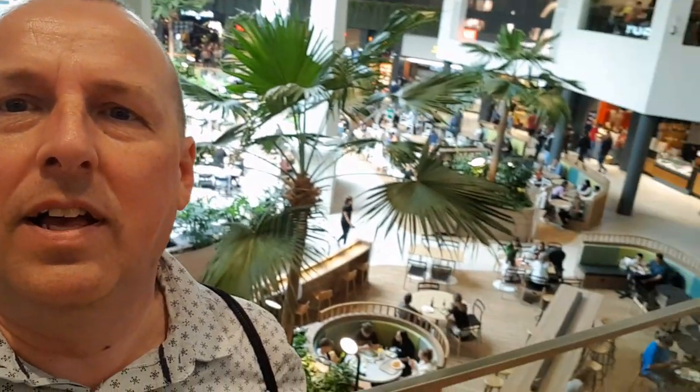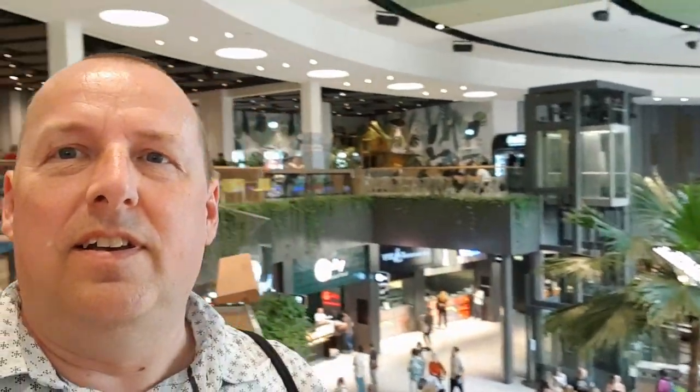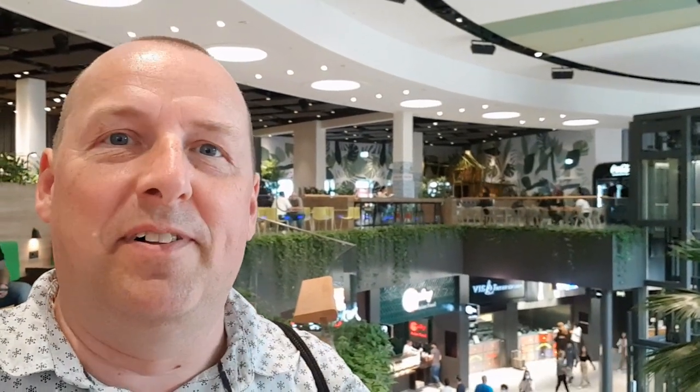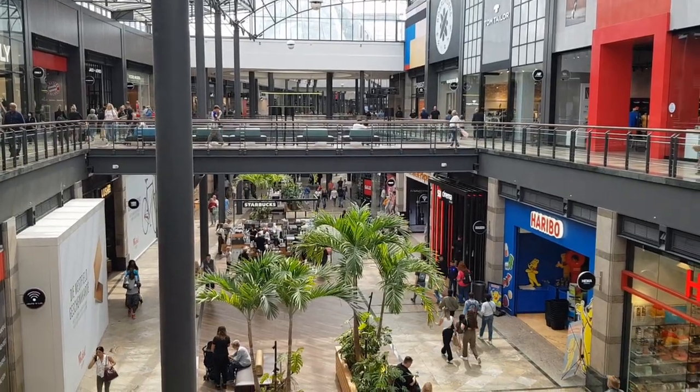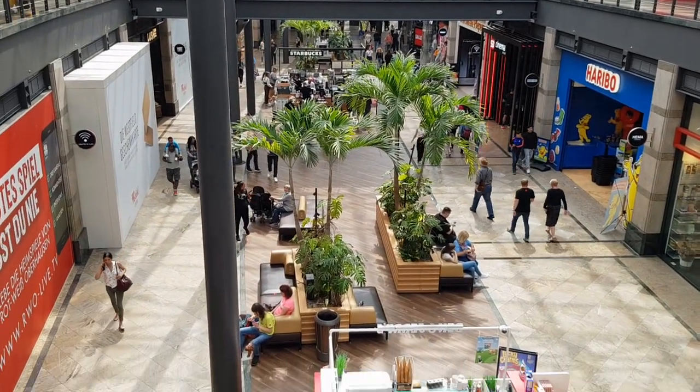Right, I just got inside. This place is absolutely huge. So this is just the food court. It's really busy as well. So to show you down here, absolutely massive. So yeah, I've got to find the Lego store. I think it's right at the other side of the building, typical. This place is absolutely huge.